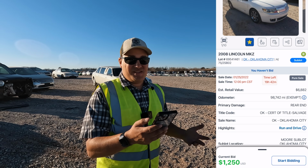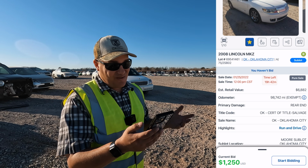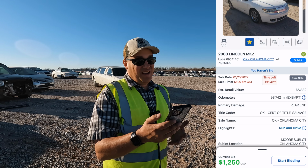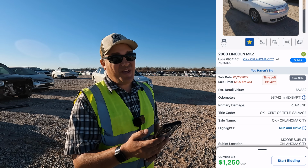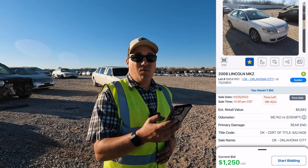Therefore, I can't sell it for $7 grand, and I can't sell it at retail value because it is a salvage title. So, you know, automatically, this car is probably worth more like $4,500 with a rebuilt title, and it's going to cost me $2,000 just to get it. And it'll never sell for that much at auction for me. So for me, unfortunately, we're gonna have to walk away from this one.